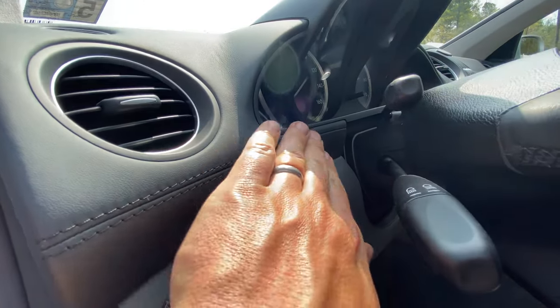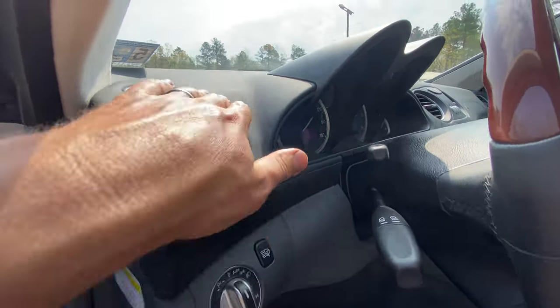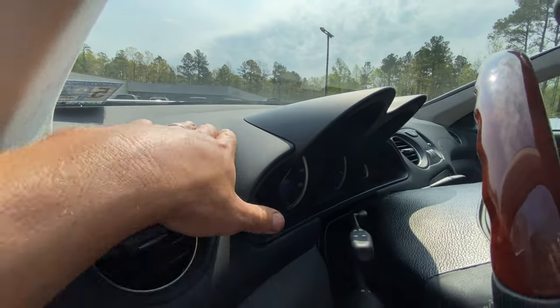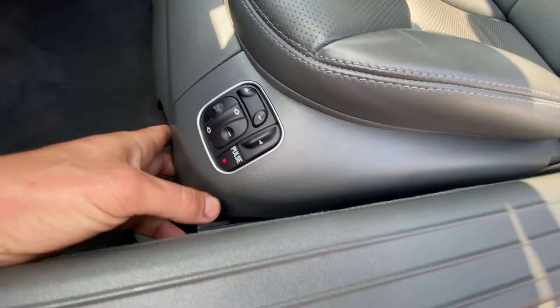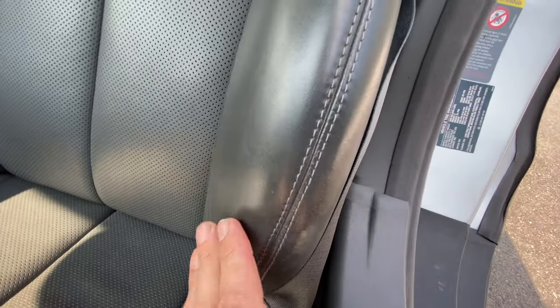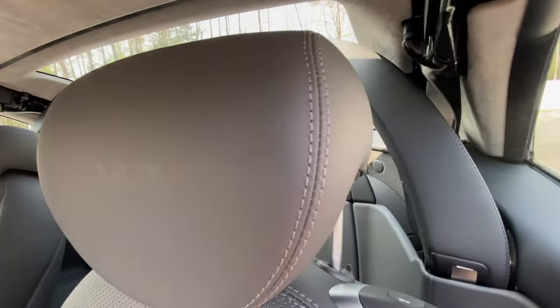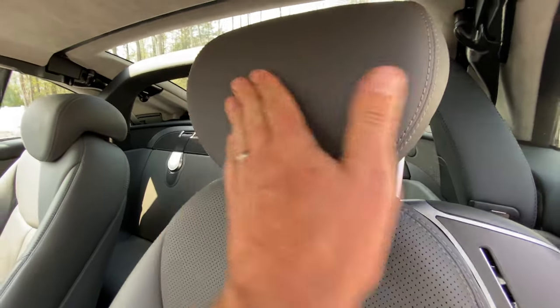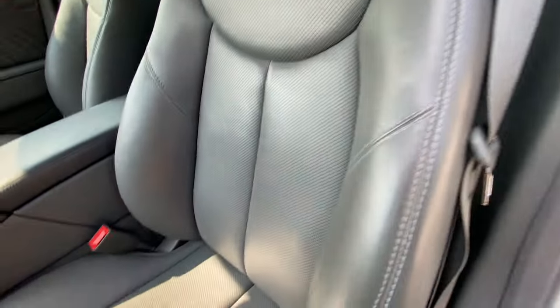All the stitching is perfectly intact. All the bezels around the AC vents are great. No cracking. The leather, no shrinkage of the leather whatsoever. Pulse seats work as they should. All commands there work. Bolsters have never been dyed. 100% original. Beautiful condition there. Stitching's perfect. Beautiful V12 hidden in there. Seat belts are very clean.